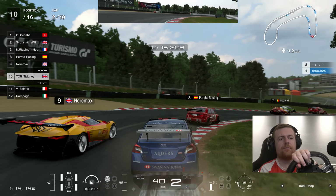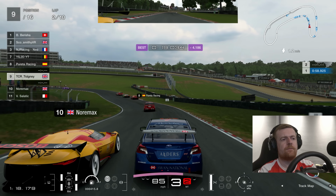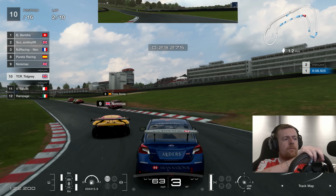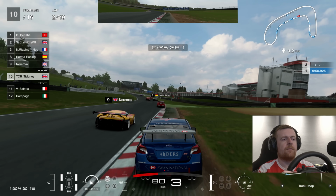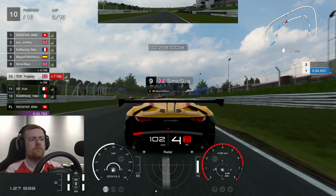Slight contact between the two cars as we continue on through here then. And we are still side by side as we go into this left-hander. Oh, bit of contact. Nothing major though as we continue on. But what brilliant racing so far. Let's jump back on board then. Let's see what we can do versus this Citroen.